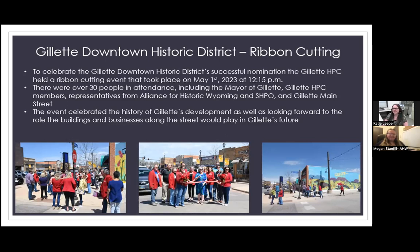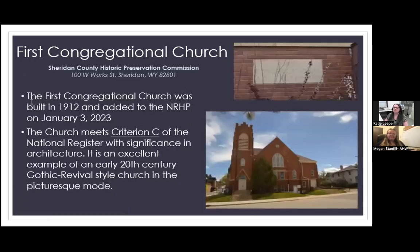The next is in Sheridan, the First Congregational Church, which was nominated by the Sheridan County Historic Preservation Commission. It was built in 1912 and added to the National Register of Historic Places on January 3rd, 2023. It is significant under Criterion C of the National Register and is an excellent example of an early 20th century Gothic Revival style church in a picturesque mode.